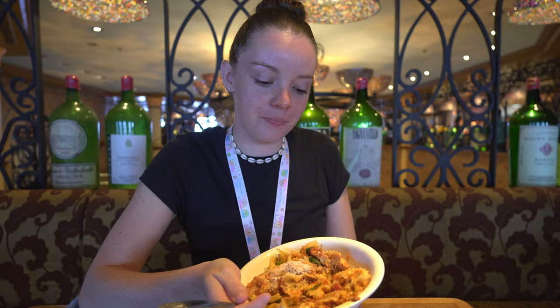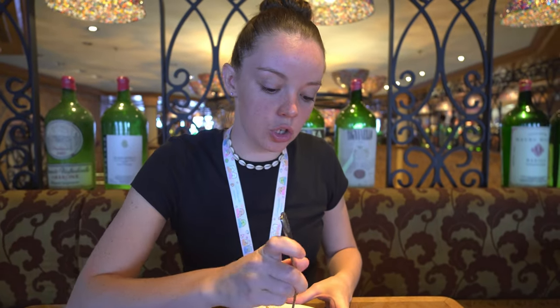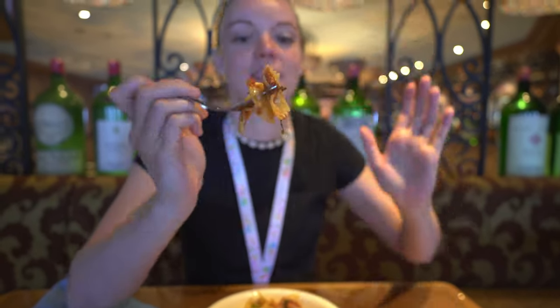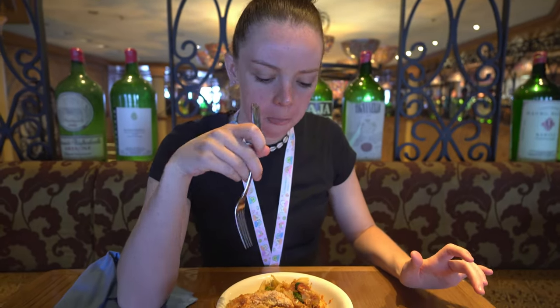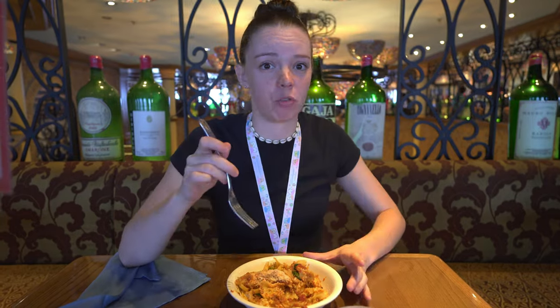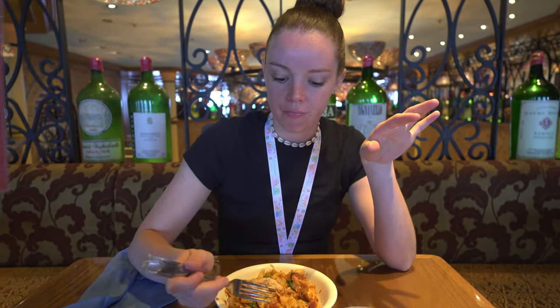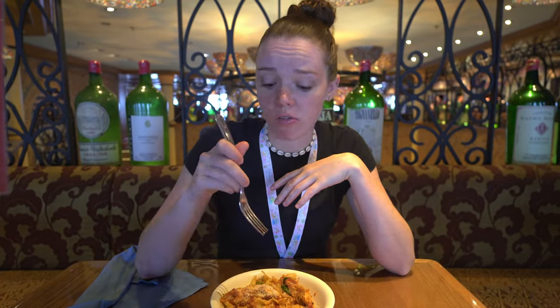So we got our pasta. So far, it looks absolutely delicious. It smells wonderful. Has a really yummy meat sauce on there. It's not too salty. And then like a hint of Parmesan. This is a nice, like, this is good pasta. I love it.